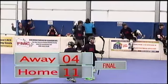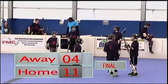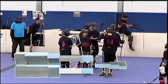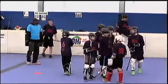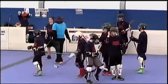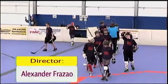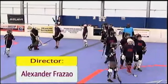A huge game for Jordan Katz. 9 points off 11 goals. Jacob Myers gets 2. Ticey Cowan with 4. And hat-tricks for Jordan Katz and Sean General. The Cherry Pickers will face three-way muffler.